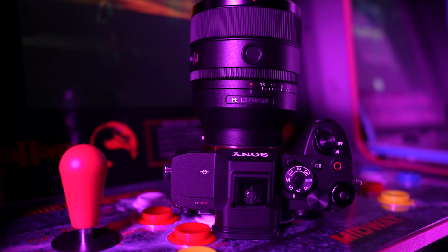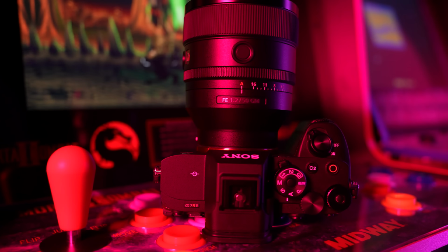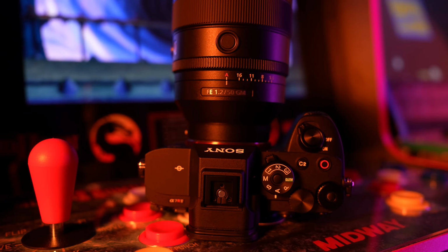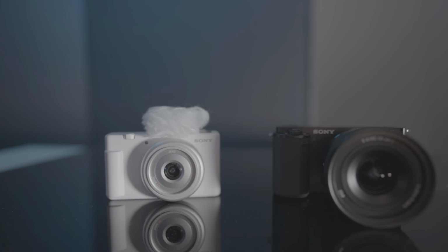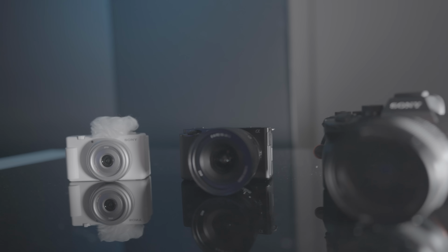But if you're a professional, you already know that you need different tools for different jobs. Sometimes a professional full-frame camera like the a7R5 might be the right choice, but maybe you shoot vlogs and you want something simple and quick to use, then maybe something like the ZV-1 would be better. Sony has cameras that have sensors ranging from 1 inch all the way up to full frame, and each of them have an entire ecosystem of lenses and accessories to help you achieve your creative goals.